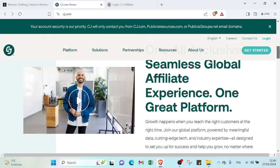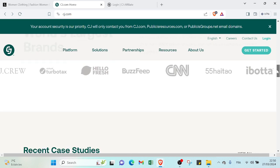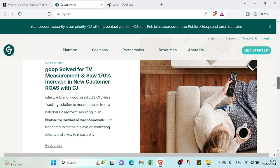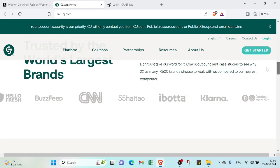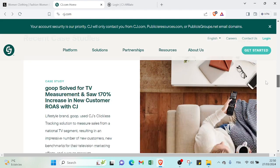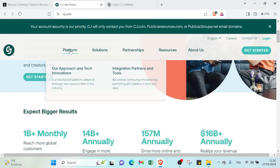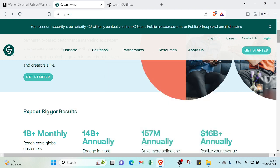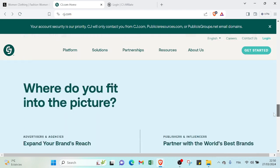CJ Affiliate, for people who don't know, is a leading global affiliate marketing network that connects advertisers with publishers to promote products and services. CJ has a lot of brands, and Shein is one of the partners. To get more information, you can just read this information over here about, for example, the platform, solutions, partnerships, resources, and about us. So if you want to understand how the website works, you can read this information.